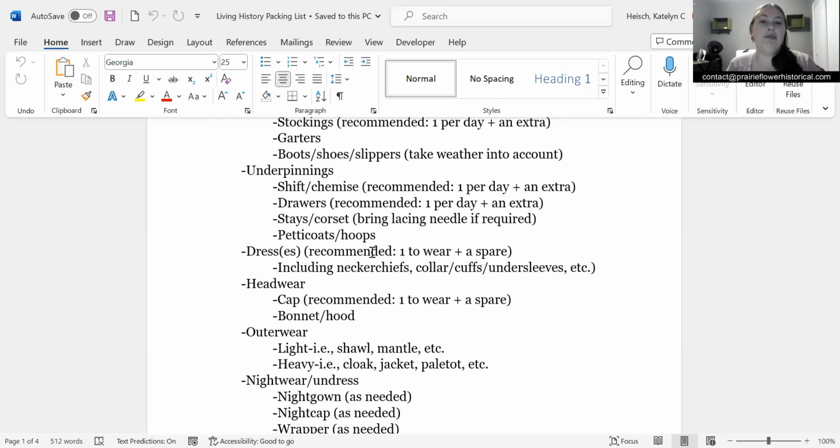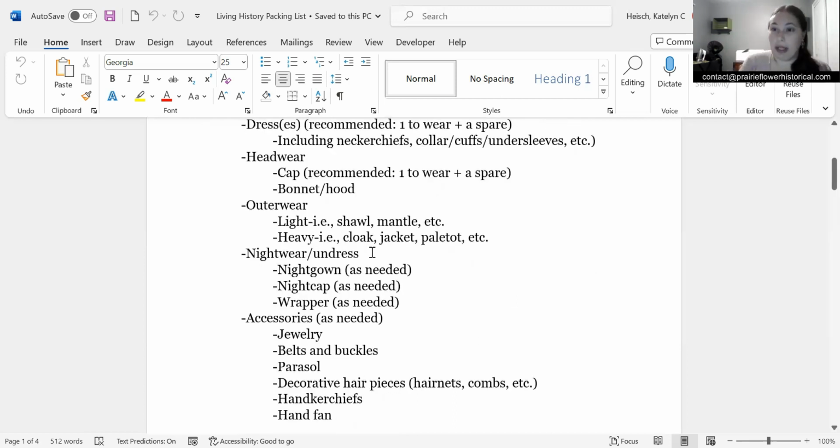Dresses, I recommend 1 to wear plus a spare. And I only say that because I have had lots of bad luck with dresses. There was one time where my pocket was at the exact height of all the cabinet hardware, and I ripped out the entire half of my skirt on a cabinet drawer. There was also the very first time I wore a silk dress to an event, I was carrying ink and a pen because I was writing, and apparently I just tipped the inkwell just enough to where I got it all down the front of my silk dress.